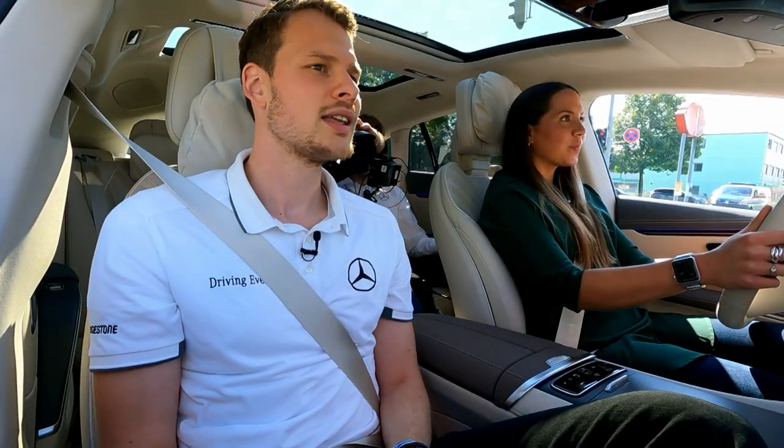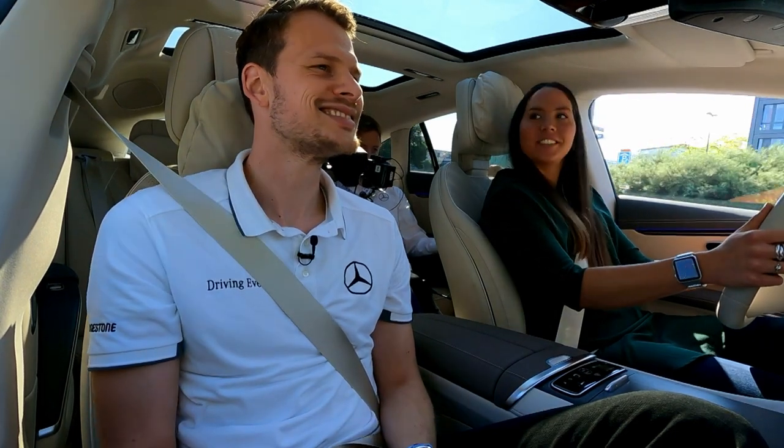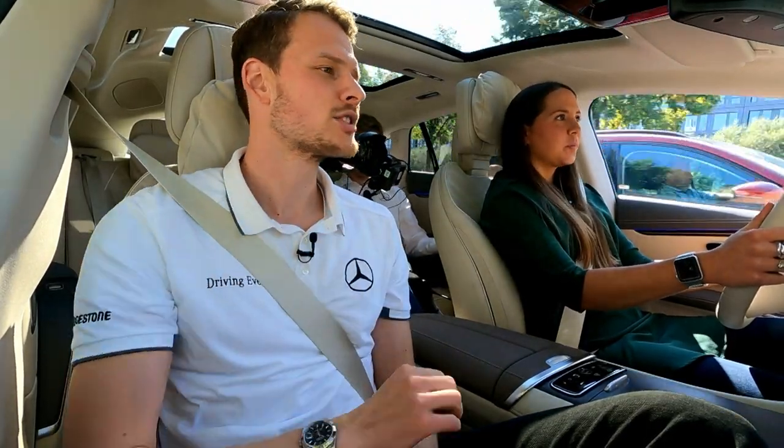The first one from Mercedes EQ, but can you hear the sound outside? Which sound? I can't hear anything. Maybe that's one reason, because it's the world's most aerodynamic production car. So I think that's one reason for the electric range of more than 700 kilometers.